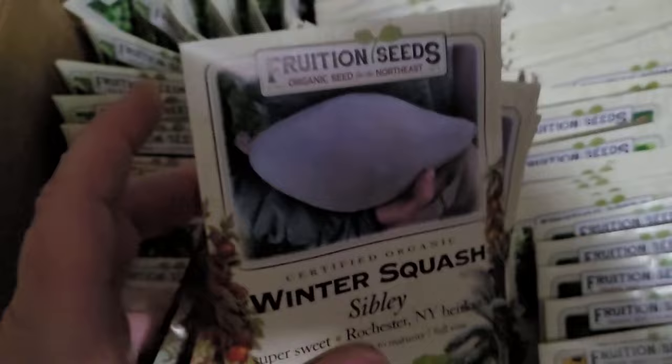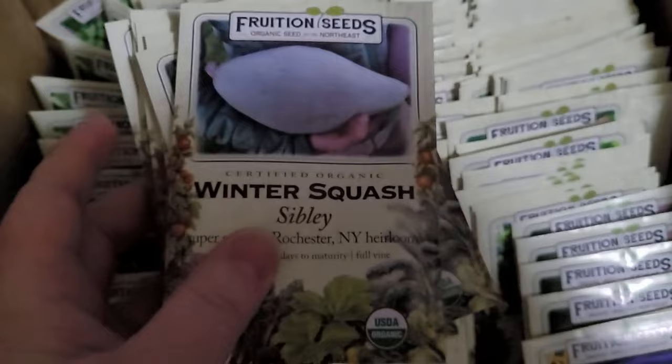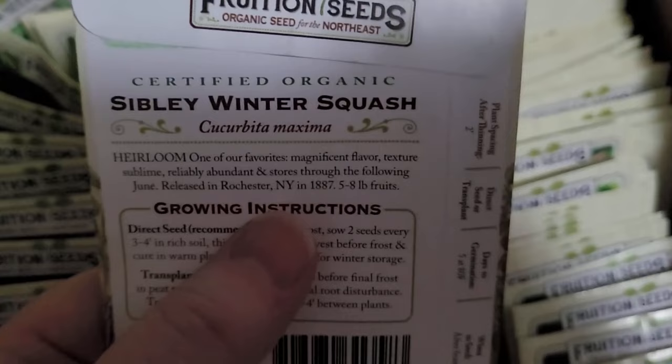The descriptions for this winter Sibley squash are so attractive that I bought what I thought were two large packets, but it's 8 packets of the Sibley winter squash. And I have to show you guys the back of the package because it sounds kind of incredible. It says magnificent flavor, texture sublime, reliably abundant, and stores through the following June.